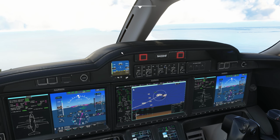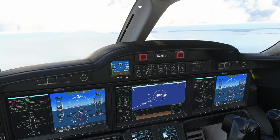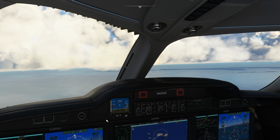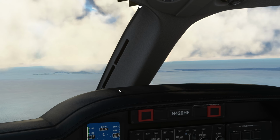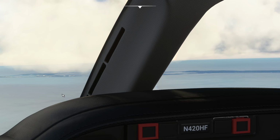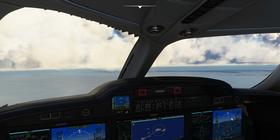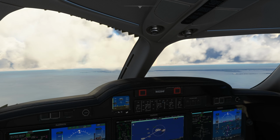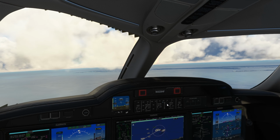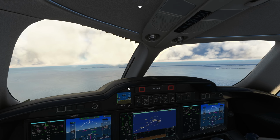Go down to 1700. Runway should be straight ahead. Kind of a little off to the right though.